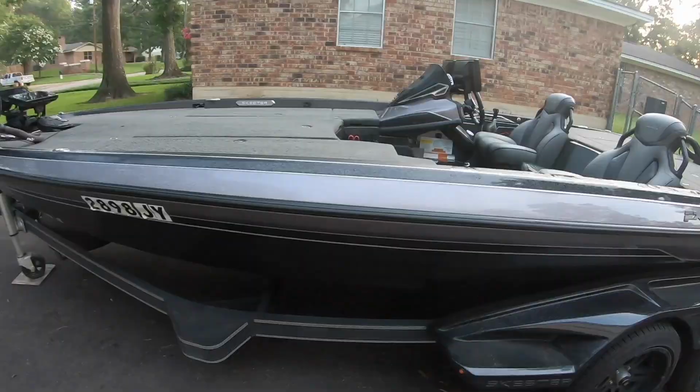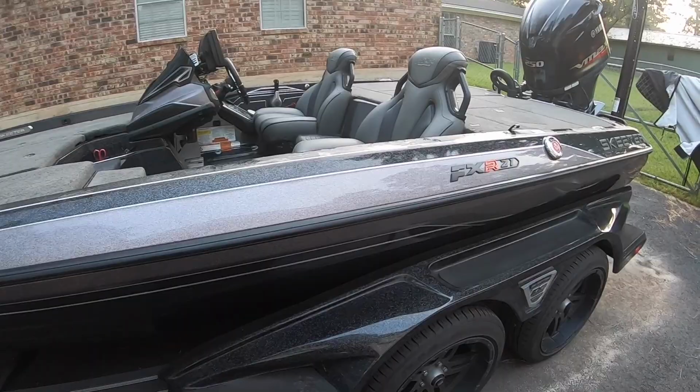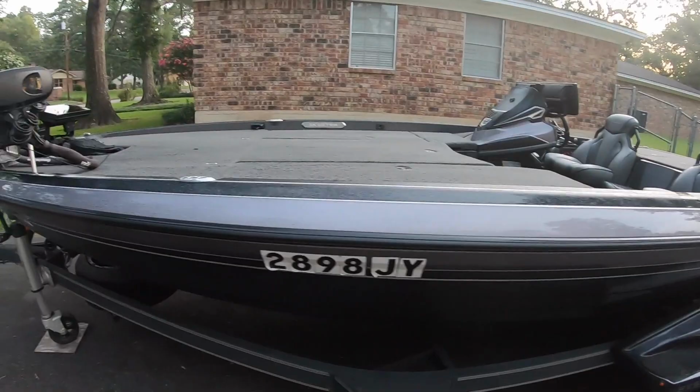So, just an overall view of my Skeeter as of right now, just the outside of it. Man, love it, still pretty. I don't have a scratch on it. I don't even know why I said that. I shouldn't have ever said that. Let's just nix that. It's like bad knock-on-wood stuff, man. But it's true. I still don't have a scratch on it, nothing.